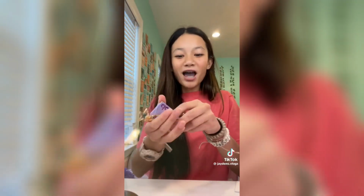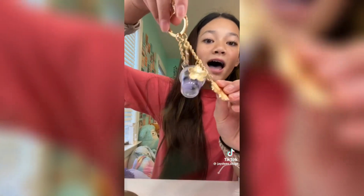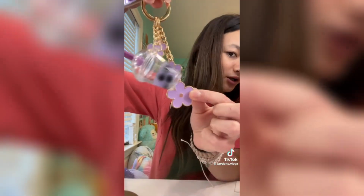And then she got me the most adorablest ever bubble tea keychain. It's so cute, and I love the flowers on it. They're adorable. Okay, so that's everything that friend got me.